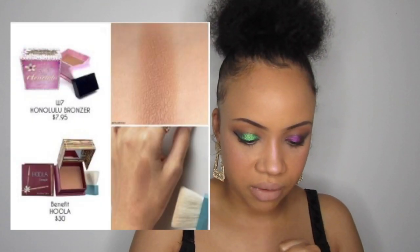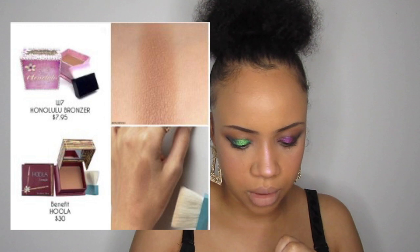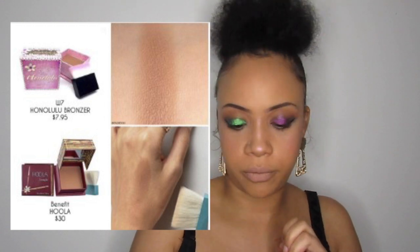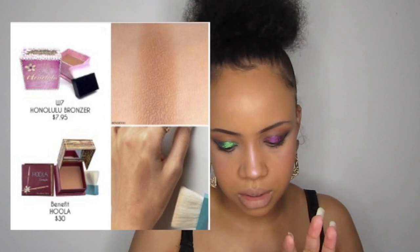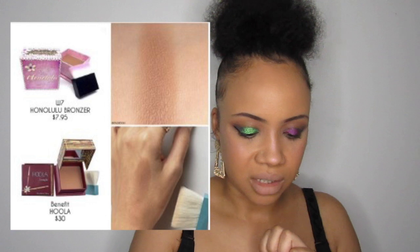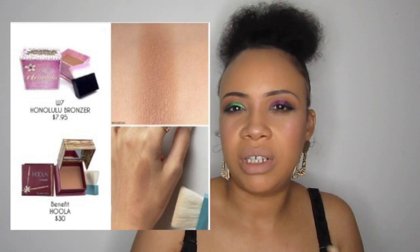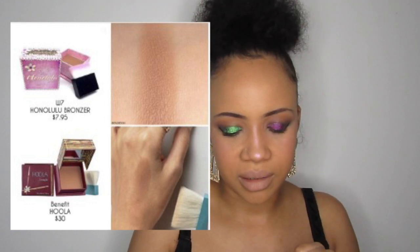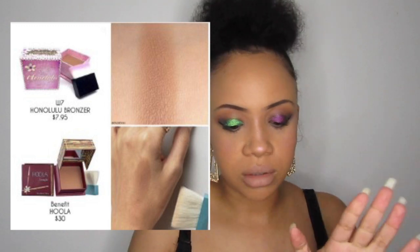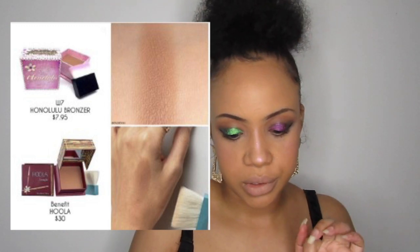And then we have the W7 Honolulu bronzer, which is $7.95, versus the Benefit Hoola, which is $30. These look like a dupe. I've tried the Hoola before, really, really nice. These are a dupe. I would probably go for the W7 one. I don't feel like bronzer to me is a really big deal. It's not something that I reach for all the time. It's not really necessary, so I could go down the $7.95 route when it comes to that.